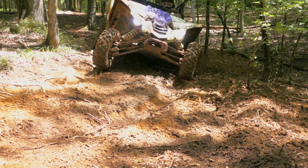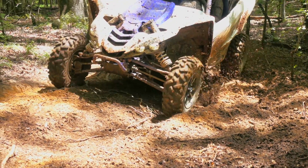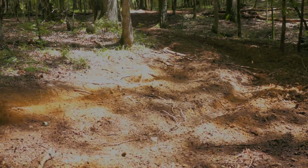The drivetrain can be switched between two-wheel drive, four-wheel drive, and four-wheel drive with front differential lock. We spend a majority of our time driving in four-wheel drive, maximizing steering precision on the tight trails.